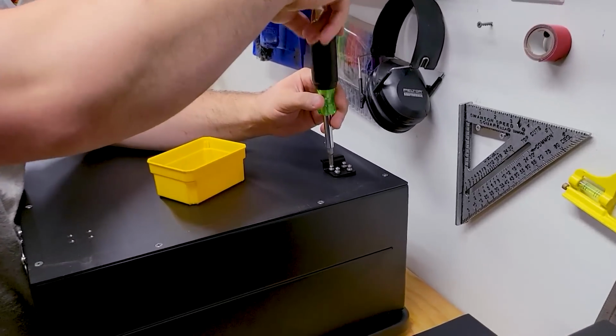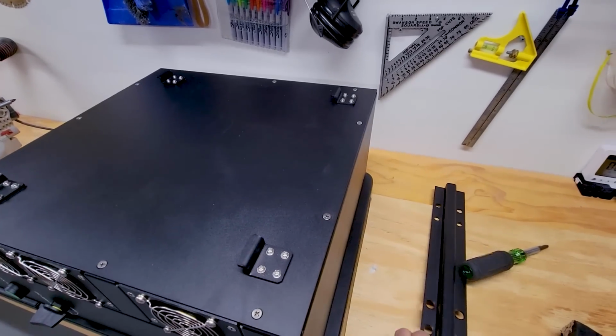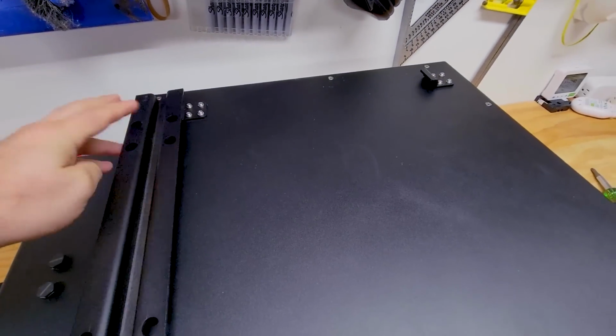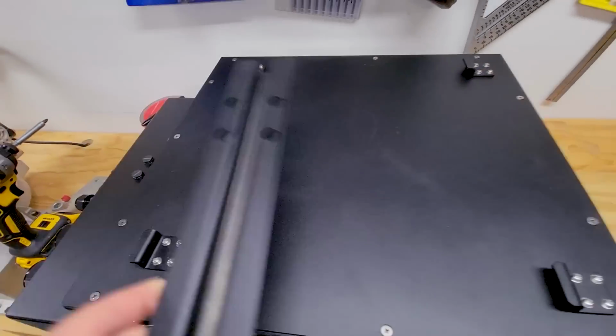All right, so now at this point, this piece of steel is off the old inverter with the new mounting brackets. And now everything should line up. Looks like we're going to have plenty of space now.